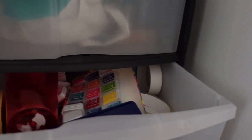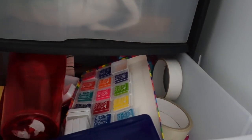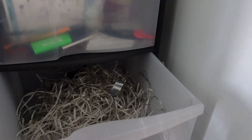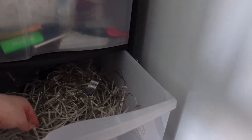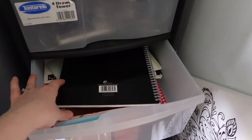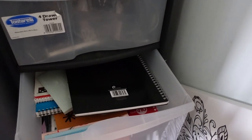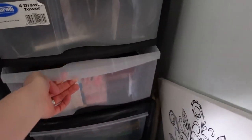Then in this one, we have pens and paints and tapes, and it's just really a craft drawer. Then in this next one, we just have some lights. So these are actually curtain lights, which I would like to put up in this room eventually. Then we have a box full of notepads. Yep, definitely don't need any more notepads.